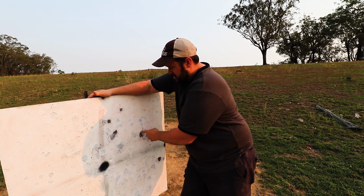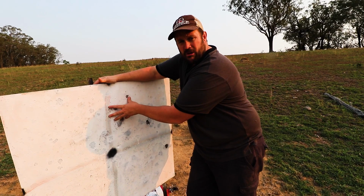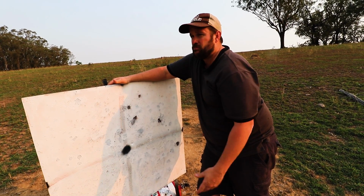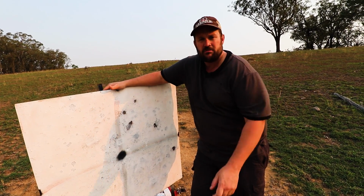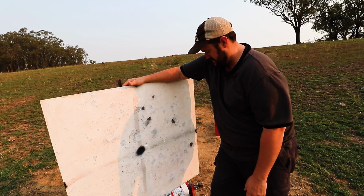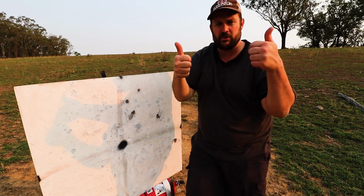Even that there, say maybe not so much that one, but that group there is probably, you know, a kill shot on a deer or something. And like I said, wind's up. You can see those shirts moving. Also, you've got updrafts going over the valleys that can move the bullet up and down. That's it. So, not bad at all, guys. Pretty happy.